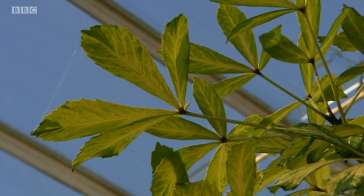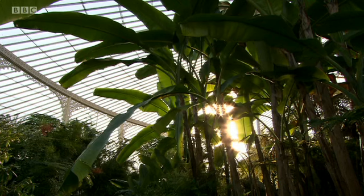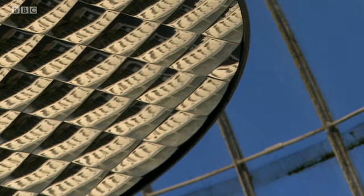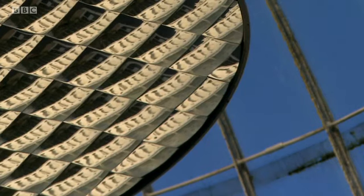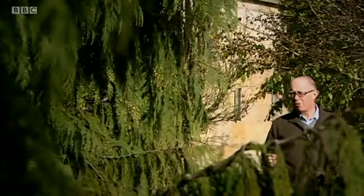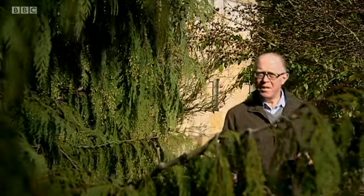The amount of light energy converted by photosynthesis is staggering. In 1 year, all the plants on Earth generate enough energy to power human civilization 6 times over. We now know a great deal about photosynthesis. We can manipulate it to make better crops and feed more people.